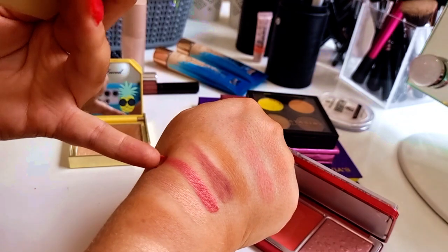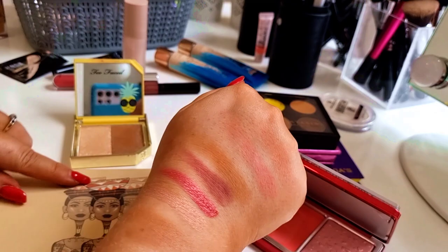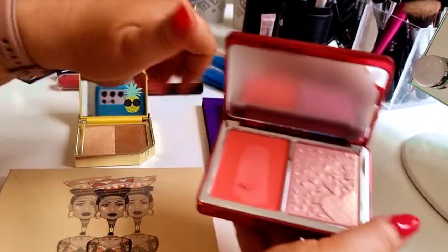Will I use this as a blush topper perhaps? So that's what they are. They're very pigmented. I know blushes can be taken with a pinch of salt in terms of swatches, by the way. And then we swatched this on this hand.